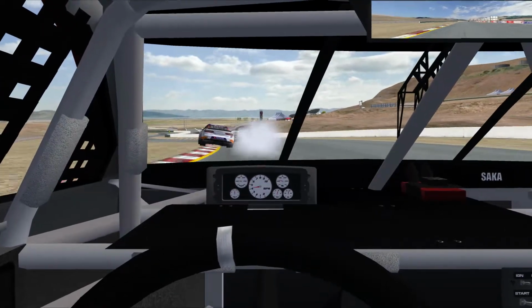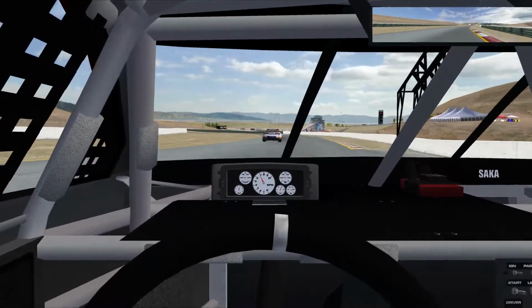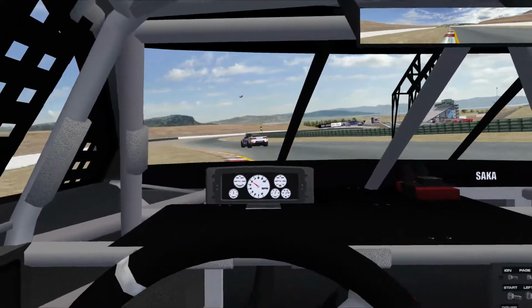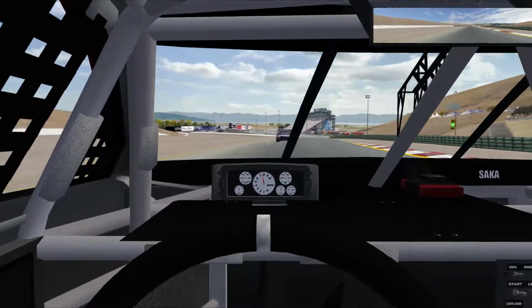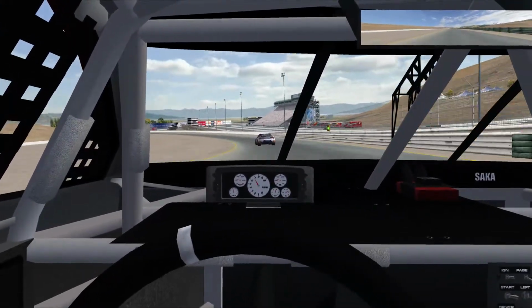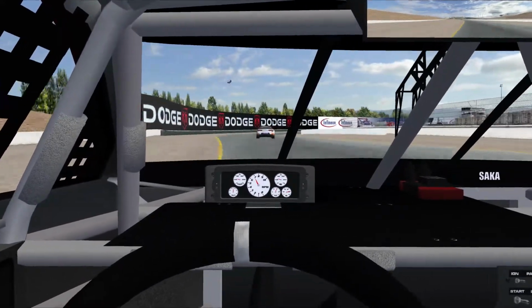Oh, and Hamlin turns Brandon. Brandon off into the dirt, and we are going to have to try to Tony Stewart this thing and catch up to Hamlin in the last quarter of a lap. We'll see where Brandon comes across the line and see where he comes out when the race is over.